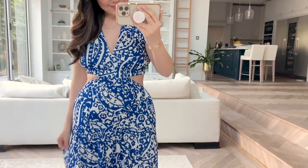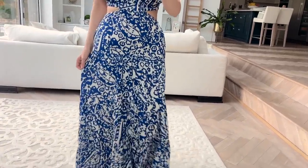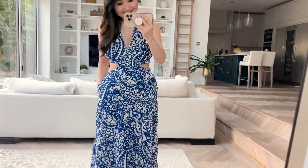It's kind of like a cheesecloth fabric. It is, I'd say, a medium weight. It's not super heavy, but by no means is it really lightweight. It's not lined, but it is completely opaque. It does come with pockets as well, which I always like. And then the skirt part does have an elasticated bit, and then you have these great little cutout details as well, along with these little ruffly bits on the sleeve.